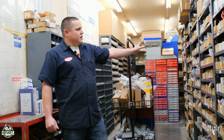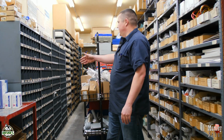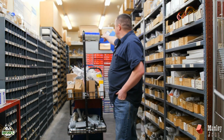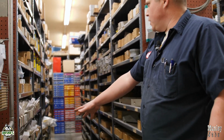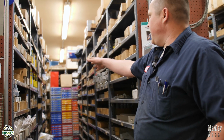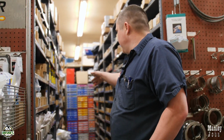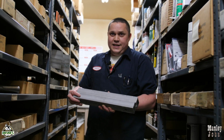This area right here will be all engine stuff. Over here is all of our different bolts, and they go down from standard to metric, and then over here we'll have our really large bolts. This stuff right here is all of our O-rings, seals, paints, and then we start getting into some of the older carriage stuff over here. This is like the 70s, 80s right here.